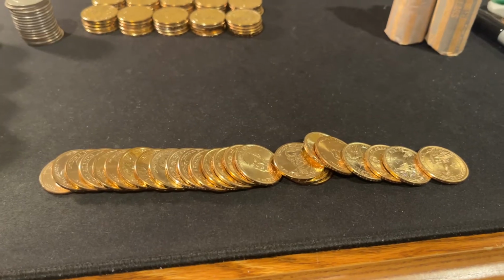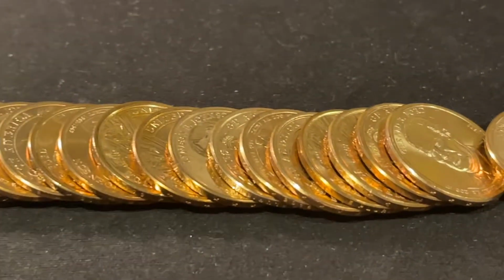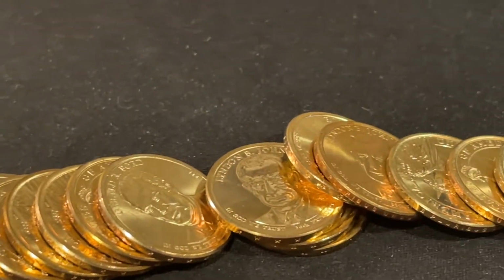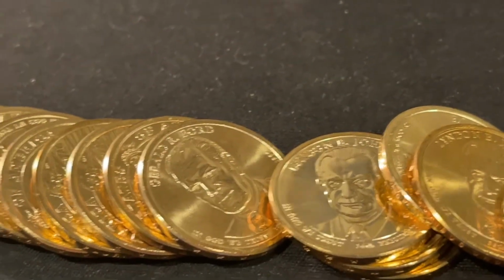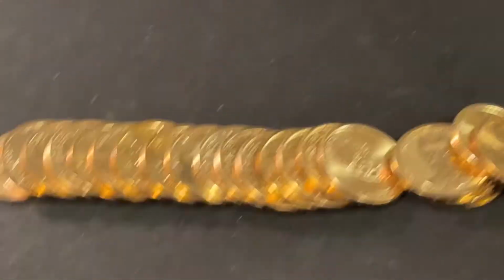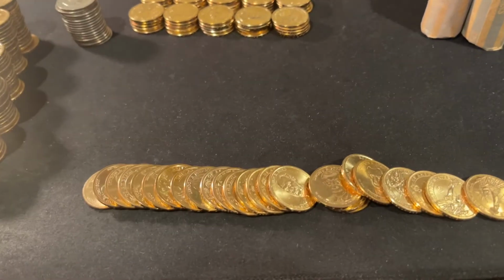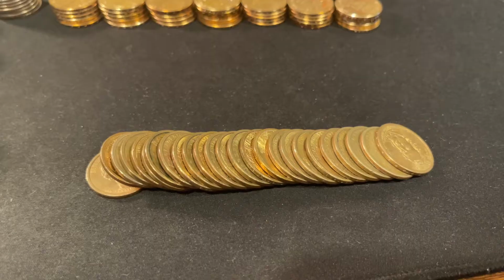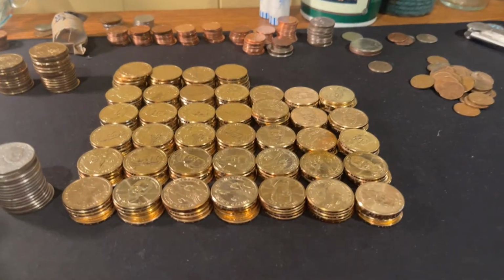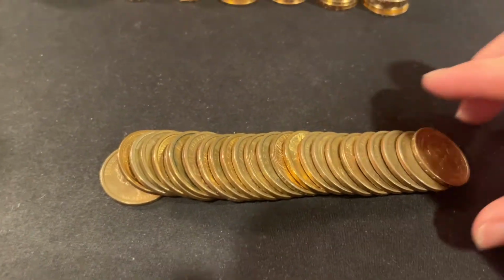We're on roll number 20 of 24, and we got some more shinies, a lot of Lyndon B. Johnsons, and we also have Gerald Ford. But let's open the rest of the rolls. Maybe they're just the same. And we got ourselves a jackpot in terms of uncirculated presidential dollars for our archive collection. The last roll, I was expecting more of these shinies, but I ended up getting a circulated roll.